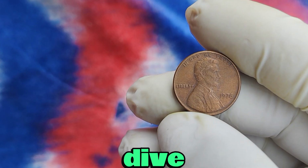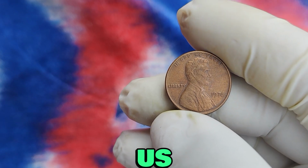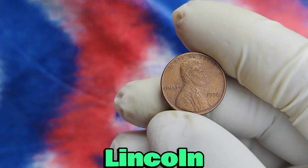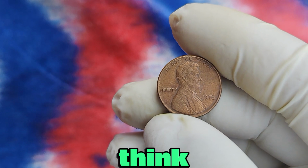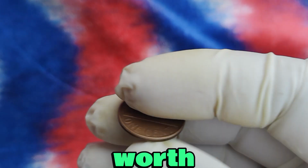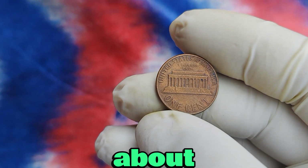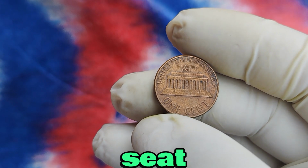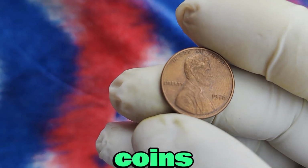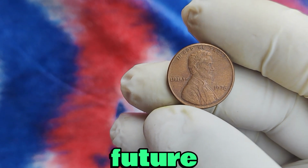Today, we're going to dive deep into one of the most fascinating and valuable pennies ever minted in the US, the 1976 Ultra Lincoln penny. If you think your pennies are just pocket change, think again, because this one might be worth hundreds of thousands of dollars, or even millions. Let's talk about why. Grab a seat, and let's get into the world of rare coins, history, and how one single penny could change your financial future.